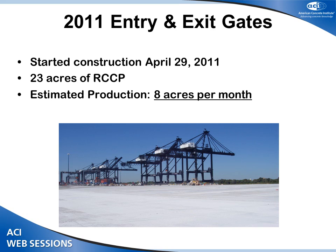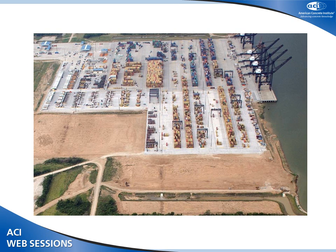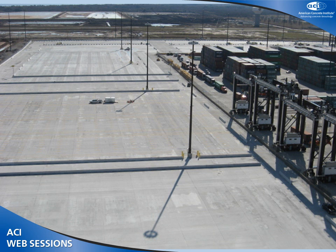So it's tremendous production rates, and I know folks have mentioned that, but I thought that was interesting to illustrate. As far as savings, from what their experience is at the Port of Houston, they're saving anywhere from 25 to 40% costs over conventional concrete placement. And again, for the same reasons we've talked about, no forms, joining, and so forth. And I just have a few photos here to show some of what's progressed.